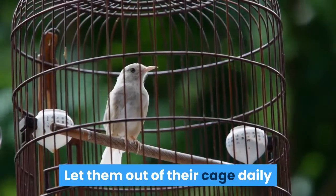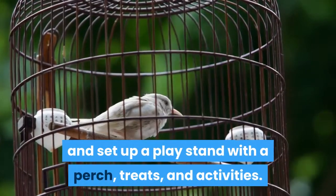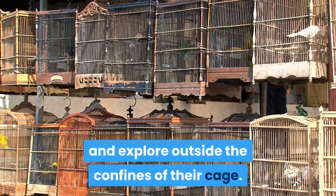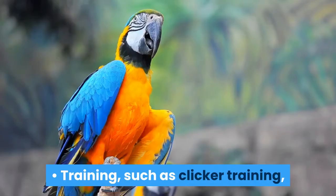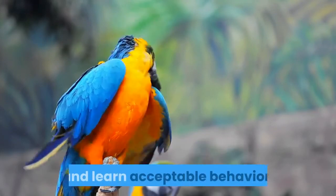Let them out of their cage daily and set up a play stand with a perch, treats, and activities. This also lets them stretch, fly around, and explore outside the confines of their cage. Interaction with your parrot is a must. Training, such as clicker training, is excellent for helping a new parrot settle in and learn acceptable behavior.